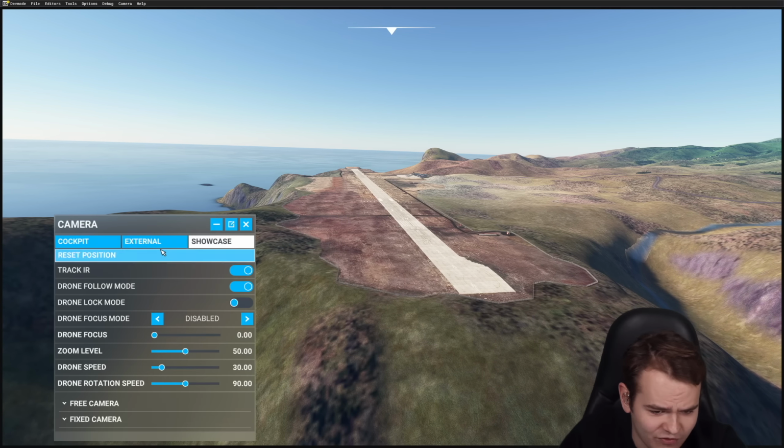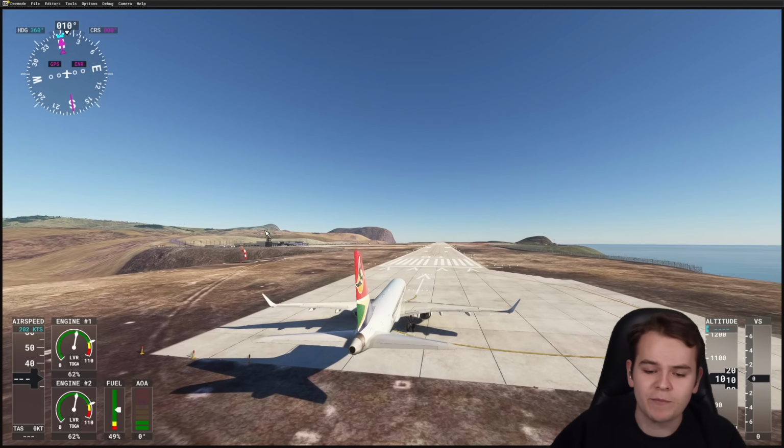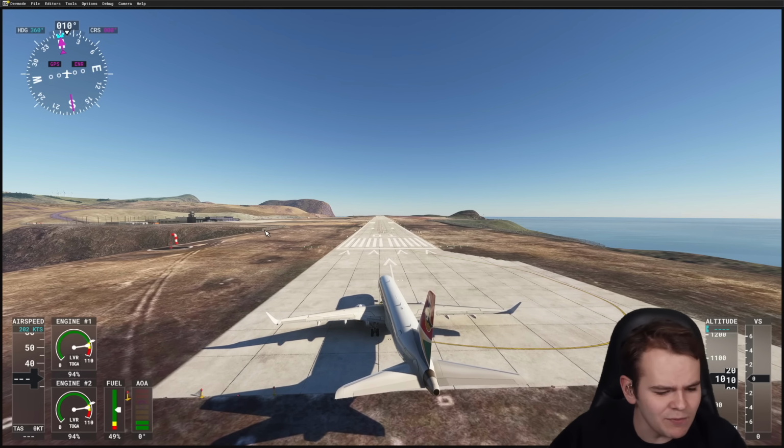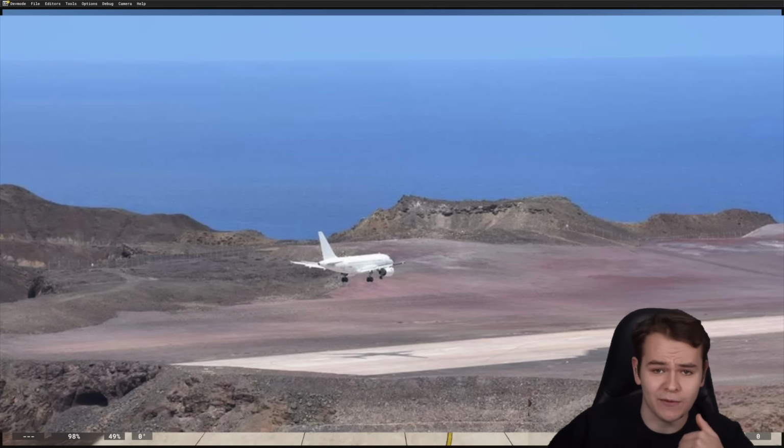Let's go ahead and fly here. Come on. All right, let's go ahead and do this. This is a very nicely equipped airport runway. I guess we are taking off from the unusual side. Normally in real life, you would come in on the other side.